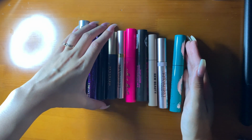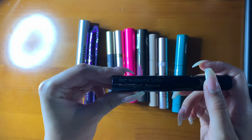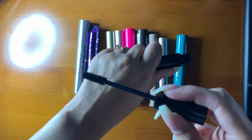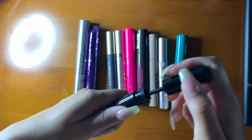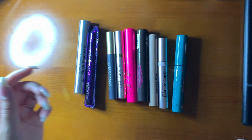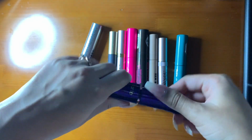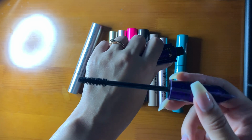But the ones that I do like to wear, this is the Pat McGrath Labs Fetish Eyes Mascara. This doesn't do too much for me. It voluminizes a little bit, lengthens a little bit. Again, it doesn't hold a curl, but I spent my coin on it, so I'm going to use it. I also like this Tarte Lights, Camera, Lashes. It voluminizes, does not curl.